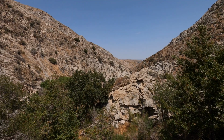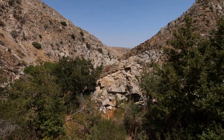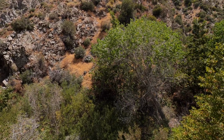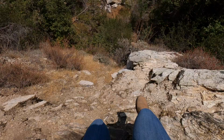Just to clarify, this is called Rainbow Rock Canyon. We showed you guys some of the examples of those huge rainbow colored rocks on the way up. And that little canyon we showed you guys on the left, we're not really sure what that one's called. We'll call it Rainbow Rock Canyon also. Number 2. Rainbow Rock Canyon number 2.